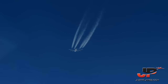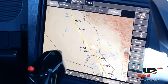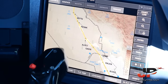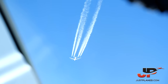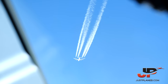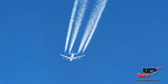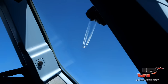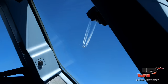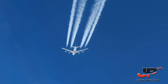Qatari 729, contact Baghdad Control 129.1. Qatari 180 Romeo, report your normal speed. Normal speed would be Mach 0.79, sir. Qatari 402, contact Baghdad Control 127.1. Baghdad, Qatari 5 Foxtrot November, request any chance to climb to flight level 360 or 320? Qatari 5 Foxtrot November, climb flight level 320. Qatari 180 Romeo, contact Baghdad Control 129.1.